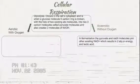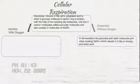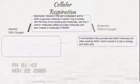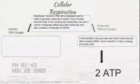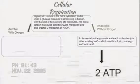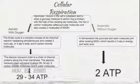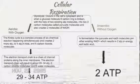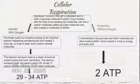In anaerobic cellular respiration, or cellular respiration without oxygen, fermentation occurs, with the pyruvate and NADH molecules joining other existing NAD+ molecules to create 2 ATP and lactic acid. The most ATP anaerobic respiration can result in is 2. If oxygen is present, aerobic cellular respiration will occur, with the second step being the Krebs cycle, which is a complex process of 6 chemical reactions happening simultaneously and creating 2 more ATP and 6 carbon dioxide molecules.